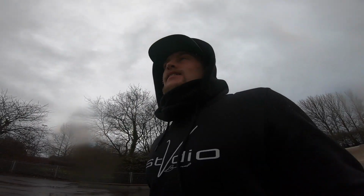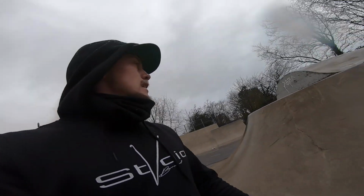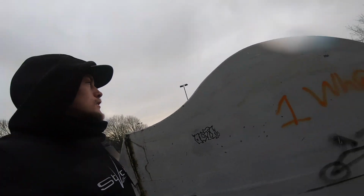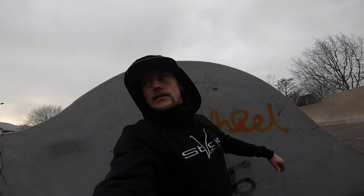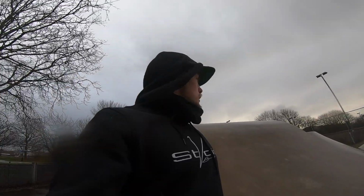Man, yeah, so look at the size of this step up though. That's intense, and it's coping. Right, but you'll get some speed off that first one. Look at the size. Yeah, it's good size that. Oh, I'm looking forward to next week to ride this place. God, even the landing, I reckon I could flare the landing. I've called myself out now, haven't I? Well done, Jack.